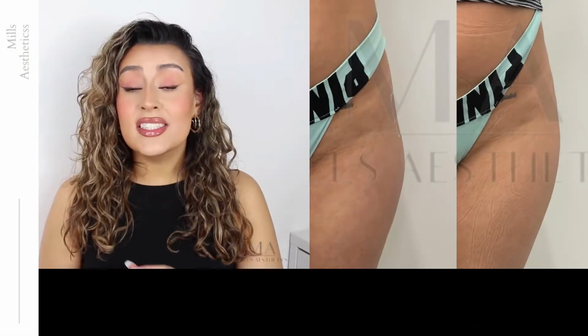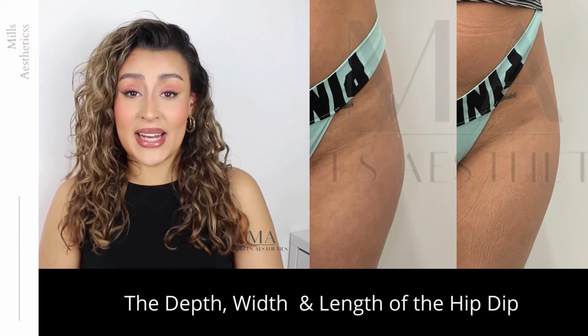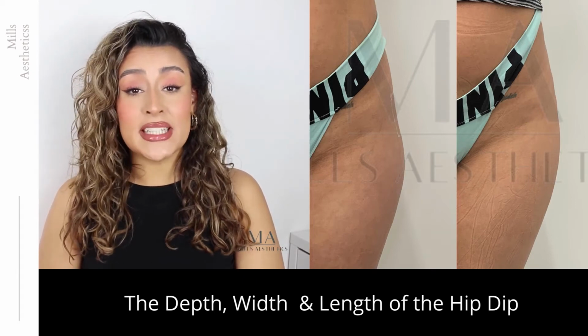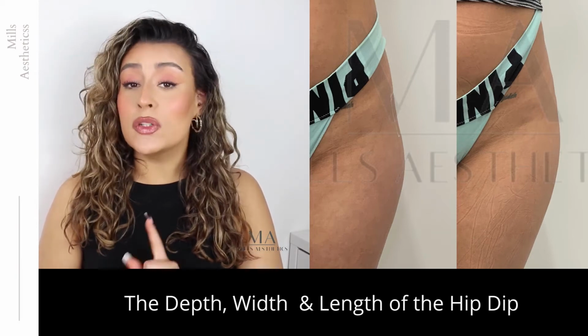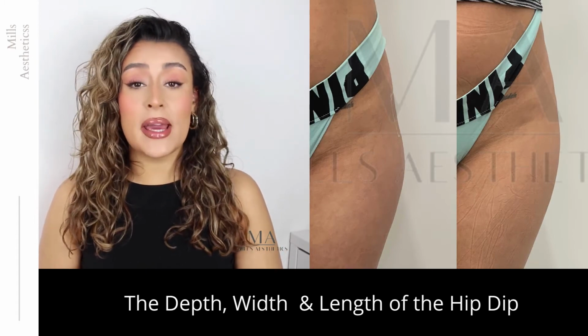The hip dip. Some hip dips are slight, meaning the amount of filler needed to fill the dip will be less. Some hip dips can only be seen from the front of the person, or some dips can only be seen from the back or the side. The hip dip can be slight, medium or deep.